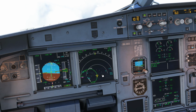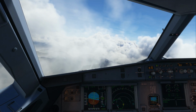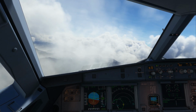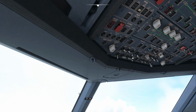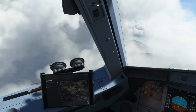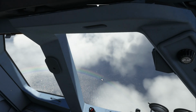Flaps 2 set, descending nicely with a 2.5 nose up attitude, which is good. Wind up here, 286 at 14, so it's in the direction of the runway, so the winds aloft are roughly matching to the actual runway that we've chosen, which is a good shout then. As we're descending into the approach, landing lights going on, even though we're a bit above the runway, 10,000 above ground at least. Oh look, a little rainbow, how lovely is that?